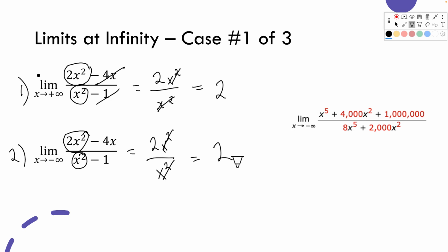So it doesn't matter if I go to positive infinity or negative infinity, my y value is going to 2. Okay, that's end of story. And again, if I graph it, I would see the y value shooting off towards y equals 2. So kind of a horizontal line. That's it. So far, are we okay? Okay. How about this one over here?